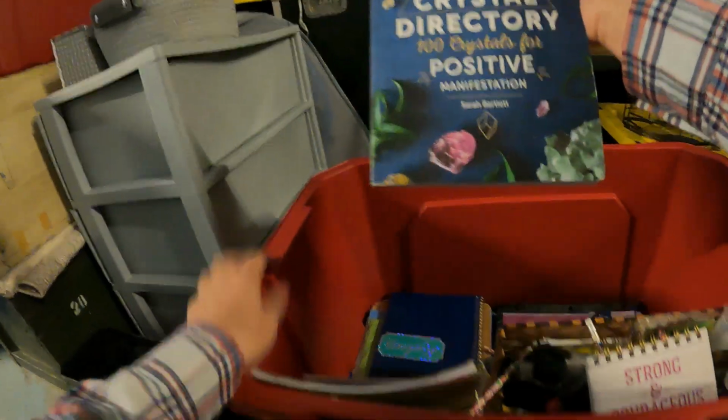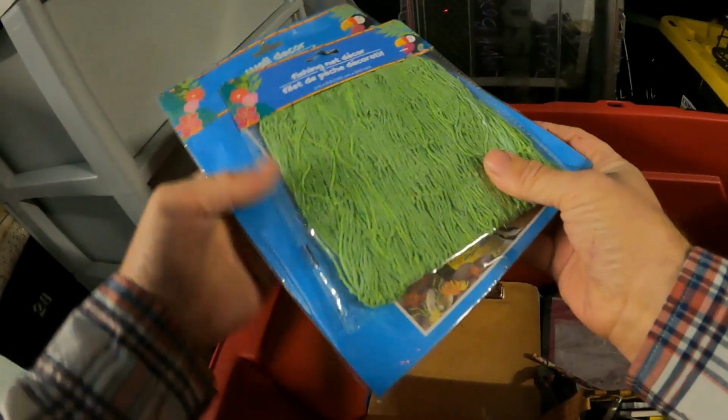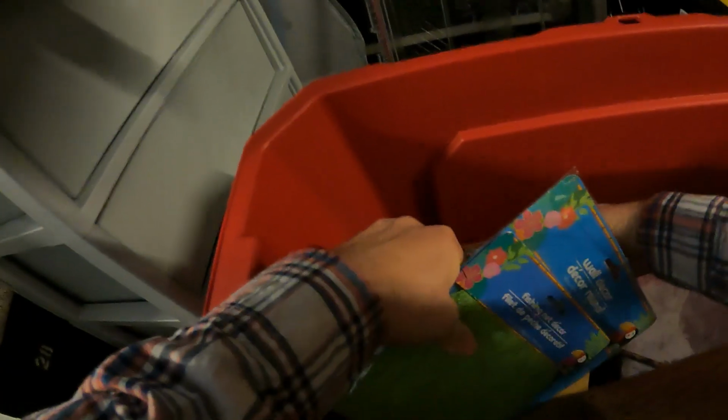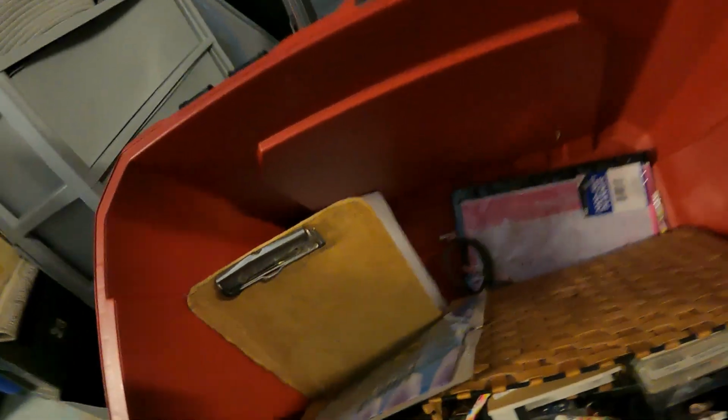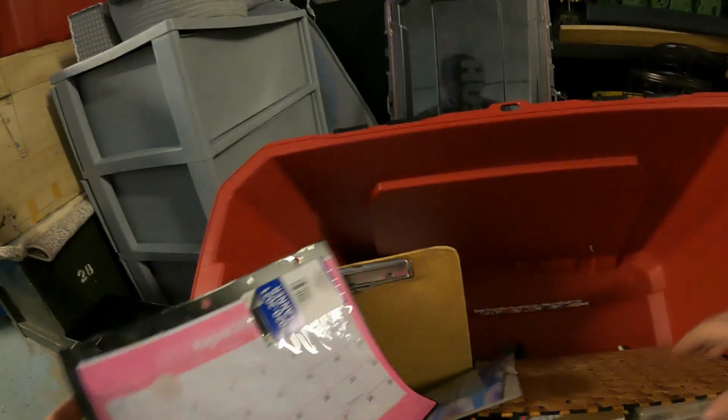The Crystal Directory, 100 crystals for positive. Fishing net, decorations for a party. Oh, here we go. We always need this. We print a lot of sheets off here, like for the auction and everything, so we always need the paper. Always good not to have to go pay full retail pricing.